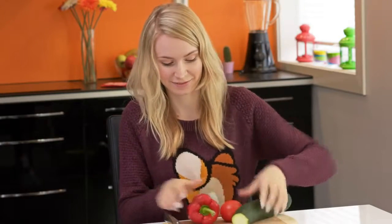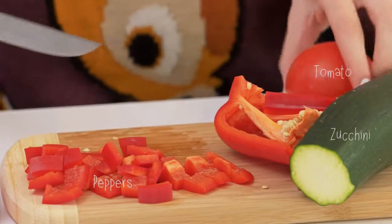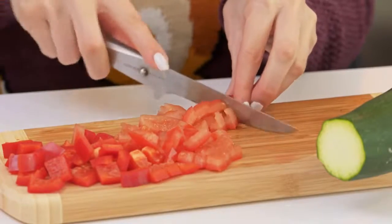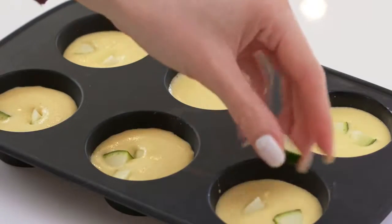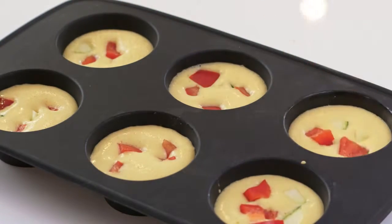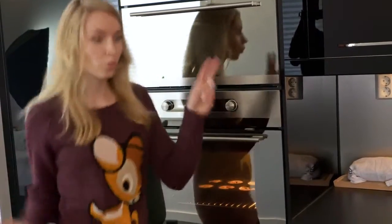Leave the muffins aside for a minute and cut the veggies of your choice into small pieces. I got some peppers, tomato and a zucchini. You can also put in mushrooms, carrots, spinach or any other vegetables of your choice. Throw the veggie pieces into the muffin mixture as much or as little as you like. I like to be quite generous with vegetables, so I'm putting loads of them. Put the muffins in the oven and bake at about 320 degrees Fahrenheit for 20 minutes.